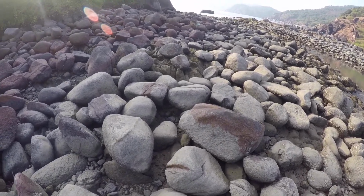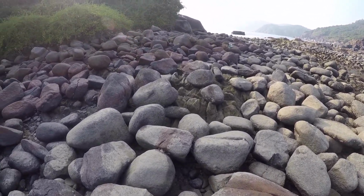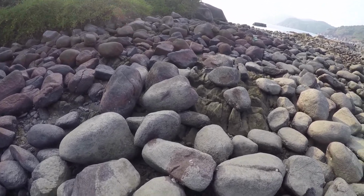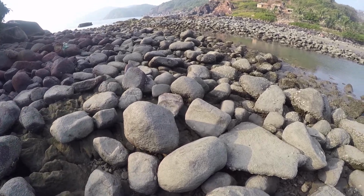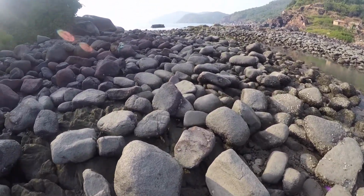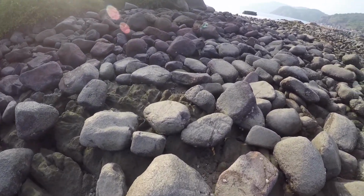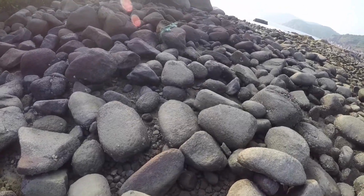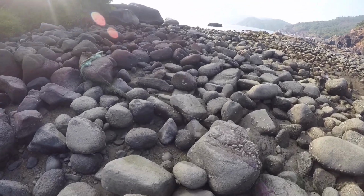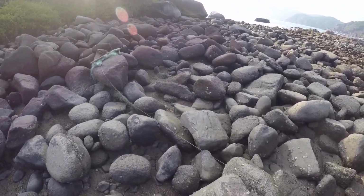Wow, this is like making the trek to Mordor. I don't even know what that means. I don't even watch Lord of the Rings. I shouldn't make comments about things I don't know about. But it is kind of jumping from rock to rock. I don't know if that's how they cross to Mordor, if they even cross anything. They probably don't even cross anything. I think they climb a mountain, maybe.